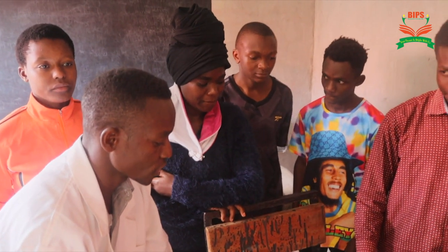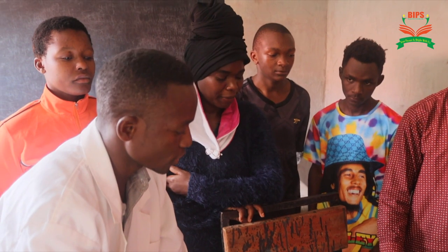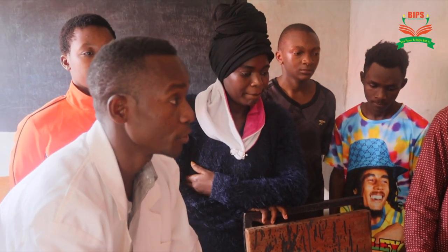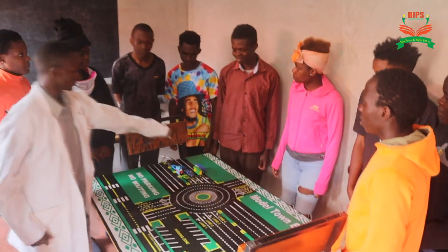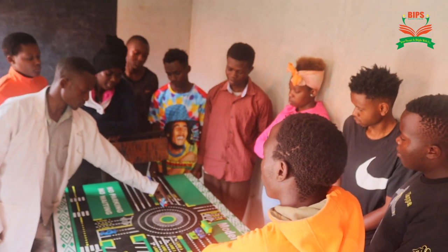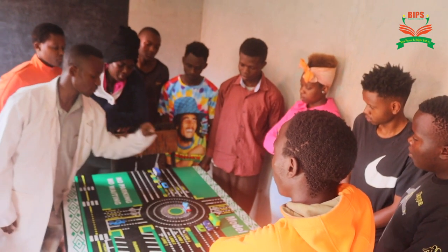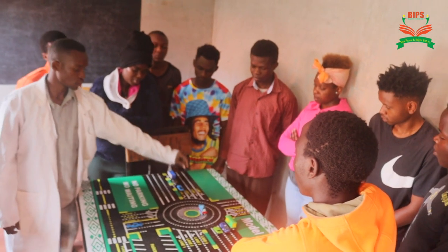Sasa leo, tunaenda kusoma about the options kwa MTB. Like tukishasema MTB, it's an example of roads, whereby the full name of MTB is Model Test Board or Model Theory Board. So, na tulisema zote, it is just an example of roads that we have in Kenya.